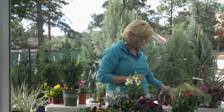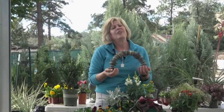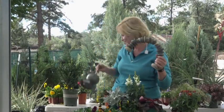The other one, I thought this was really cool. So these are some new things that we got in. I was like, okay, they look cool, how do I use them? Well, you could easily use this in your pot.